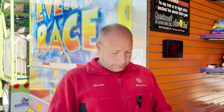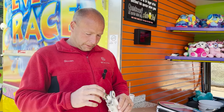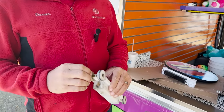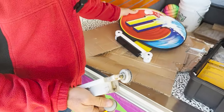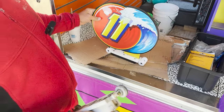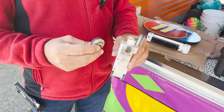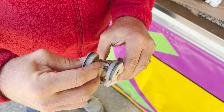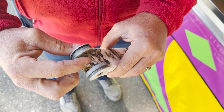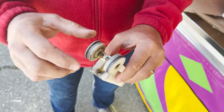So the Water Gun Fund has had a catastrophe. It's had a disaster. The truck that brings the toy across the track has failed. And this wheel goes here, and then there would be a piece of plastic that goes on the end, and that's what the chain hooks to, and it pulls the trolley across.